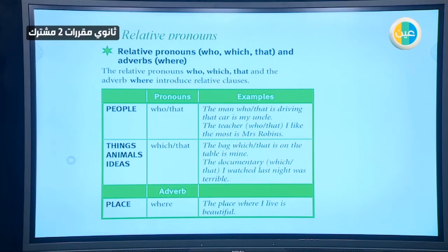Sentence 2, the bag, it's a thing. The bag which is on the table is mine. Number 2, the documentary which I watched last night was terrible. This is an idea, thing. Number 3, sorry, place. The place where I live is beautiful.